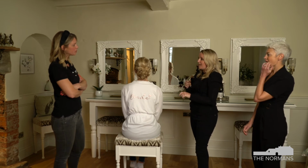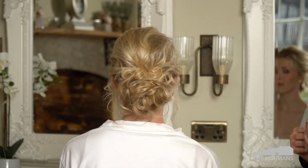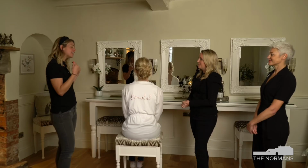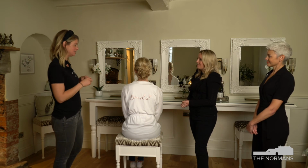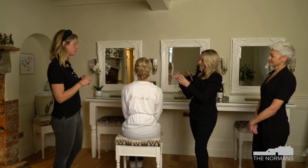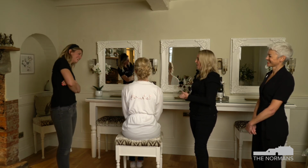So again, when you have your trial, for me it's key that I know what the dress is like, because I think the hair has to complement the dress. I was worried about my hair lasting all day. Is that another advantage of having it done professionally? 100%, definitely. I would always say 100% that this hair will not move throughout the whole day. It will not budge.